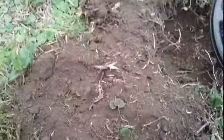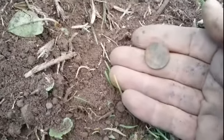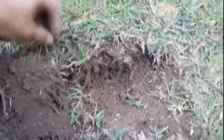Have another signal. Cool. It's kind of good. Let's see what it is. There it is. It's a coin. It's a penny. Well, in the same hole came out another penny. Got another signal here. And a penny flipped out.